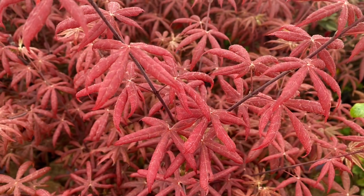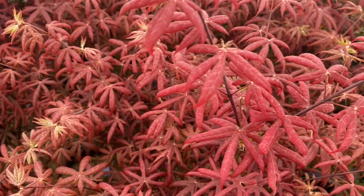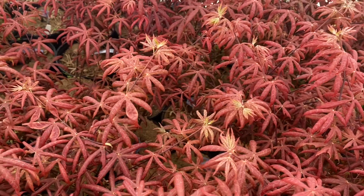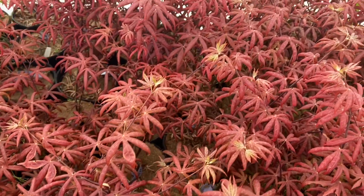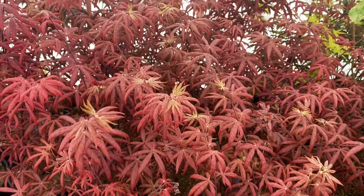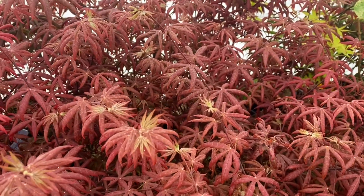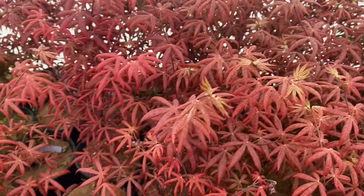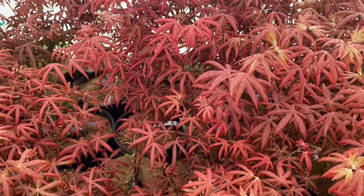So here we have an up-close look at Acer palmatum Peve Starfish. You can see why this tree is aptly named, with each leaf having that starfish-like shape. Yeah, I really like it. It's one of those things that's just so unique and different. There's not much else like it that has that nice cupped foliage. It cups so heavily. Yeah, this one, I have never seen it revert.